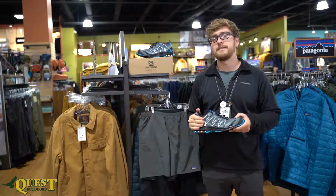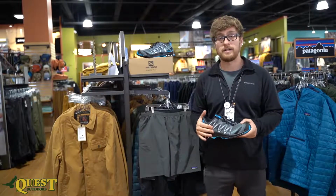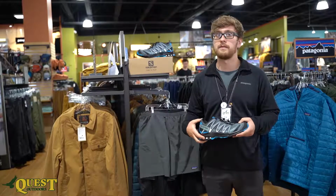Last but not least, in my opinion, the single most important piece of gear that you will have on your AT journey is your shoes. This is the only piece of gear that you're wearing every moment you're on the trail until you get to camp and hopefully put on some comfy camp shoes.